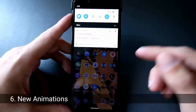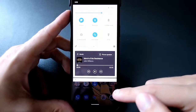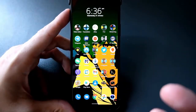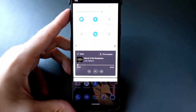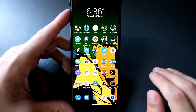So if I scroll down here and go down here, you can see, just look at the wallpaper in the background. What happens if I scroll up again, you can see it zooms in a bit. So it is zooming out a bit when I go into the notification shade or into my quick toggles, and then it zooms in again. So this is a subtle effect.